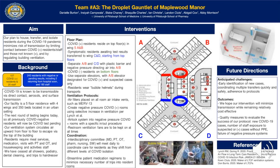In addition, the barrier between the A and B wings and the C and D wings will be equipped with industrial fans to minimize any spread of aerosol among the wings. Patients will be transferred at a specific time each day based on the latest testing and daily symptom screening questionnaires. During this time, all routine patient care will be suspended to minimize traffic and potential exposures within the hallways. Patients will also be transferred using bubble helmets as displayed in our figure.